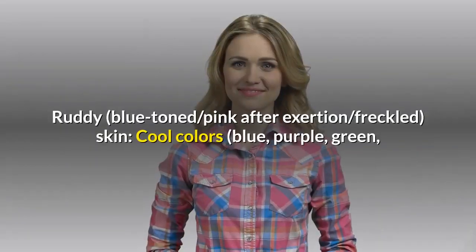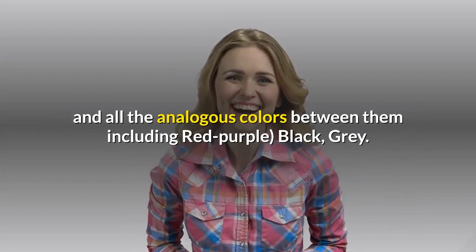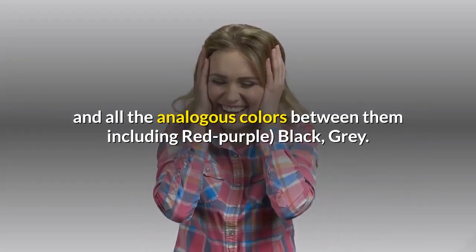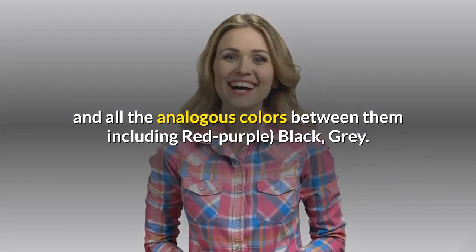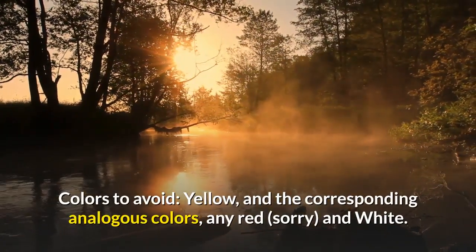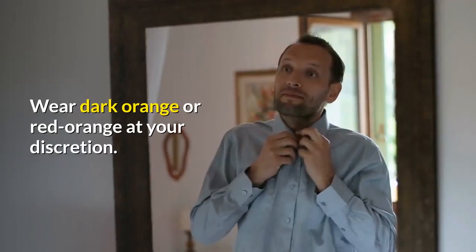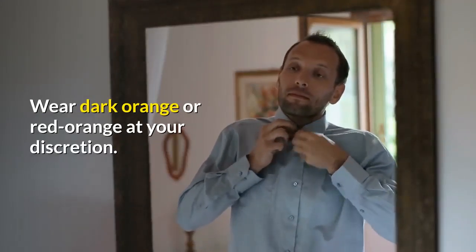Black eyes: any color. Ruddy, blue-toned, pink after exertion, freckled skin: cool colors, blue, purple, green, and all the analogous colors between them including red, purple, black, gray. Colors to avoid: yellow, and the corresponding analogous colors, any red, sorry, and white. Wear dark orange or red orange at your discretion.